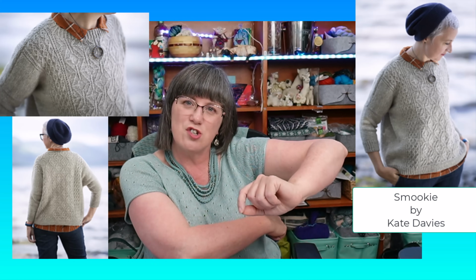This is where the body of the garment ends, but it is shaped under here. So it's not quite as square and boxy as your standard oversized drop shoulder. And I appreciate that. There's only 3 sizes because it's designed to be so oversized. So the smallest size finishes at 52.5 inches. The next size is 61 inches and the biggest size is 70 inches.